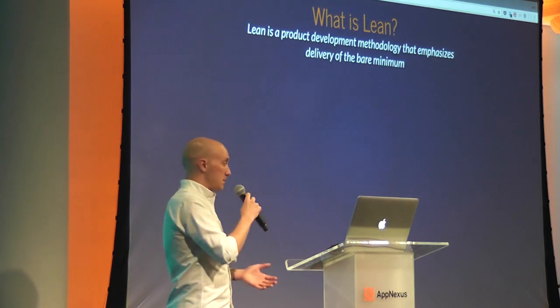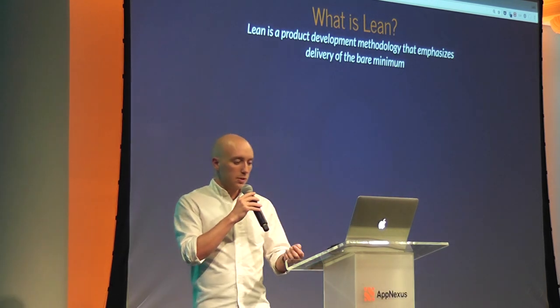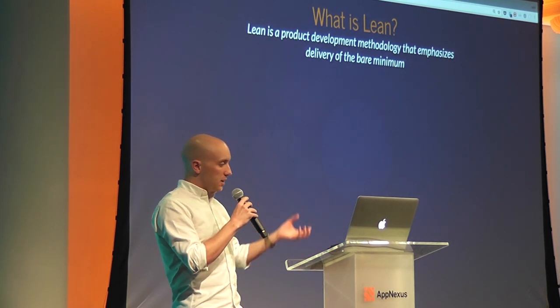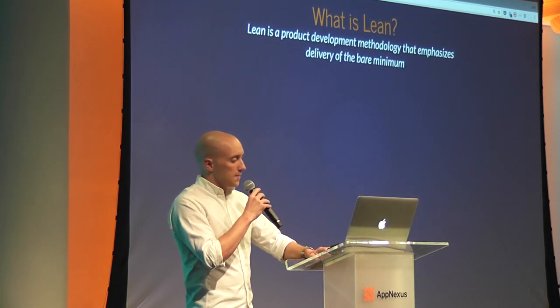Okay, so that's Agile. What's Lean? Lean is a product development methodology that emphasizes delivering the absolute bare minimum. You can decide what the bare minimum is on your own, but the point is, you figure out what the smallest thing you can deliver is, and you build that and nothing else.